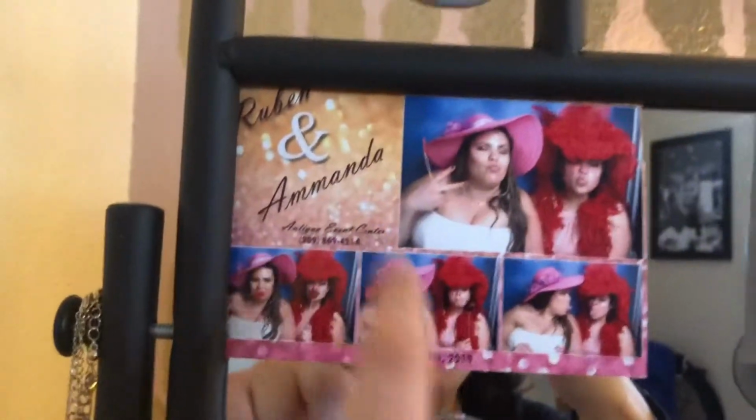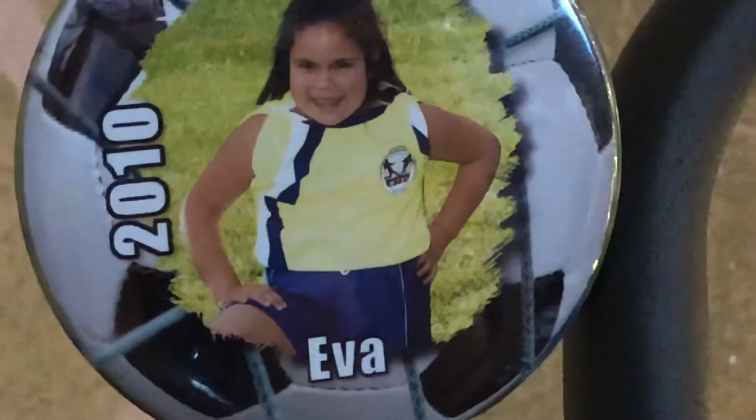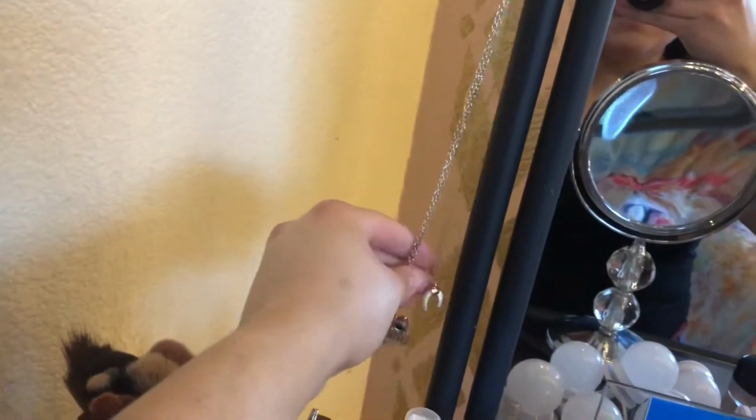And on the vanity mirror, I have some pictures from my mom's wedding, and a little picture of me when I was, I don't know how old, 10 years old. And then I just have some necklaces hanging there. And then I have the wall.